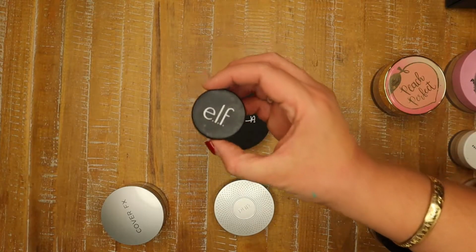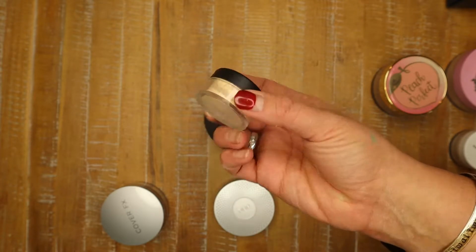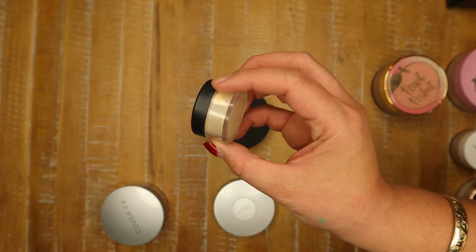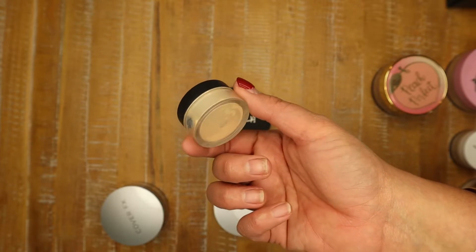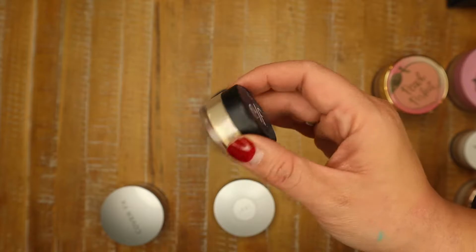And then I have this loose e.l.f. powder. This is like a little banana powder, a brightening powder, and I just use this on the eyes, and it's actually pretty nice. It's really soft. It does brighten and set my concealer, so I'm going to finish this up.